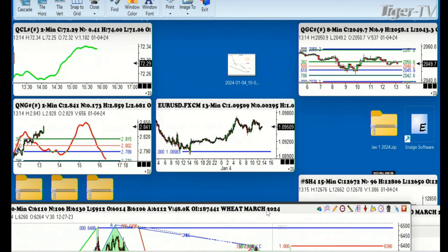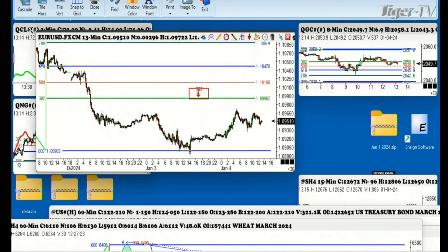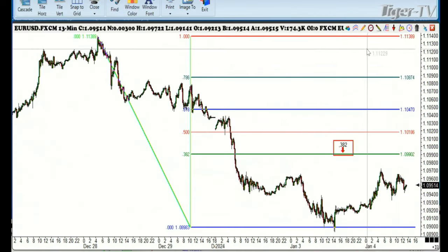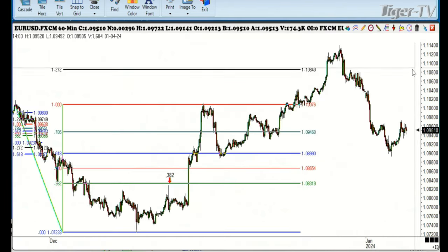Okay, next one we want to look at is the euro. They've got a potential here for the euro. Let me get this up here so that we'll be able to see it. And there's where we've been watching. We had the big move down. Let's just go over and repeat it so you can see where we've been and where we're going. There's the big ABCD to the upside.